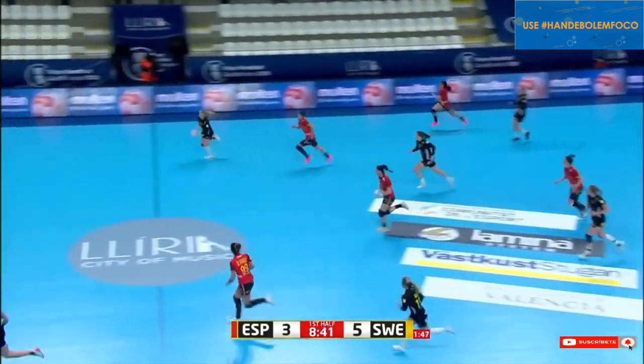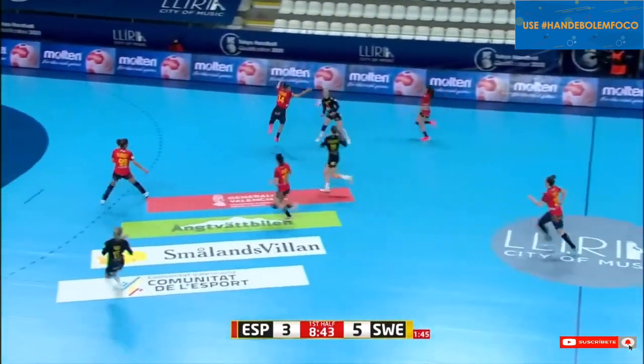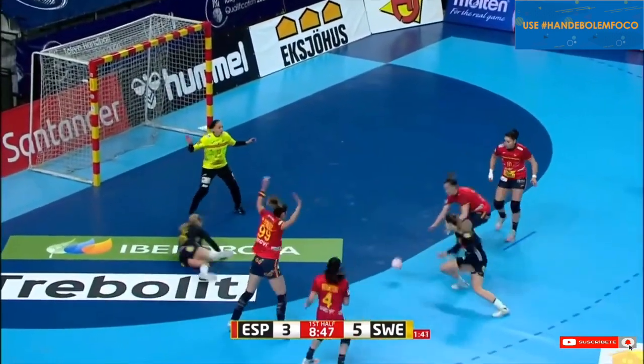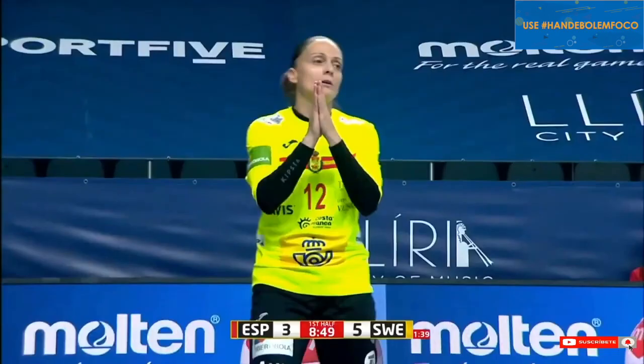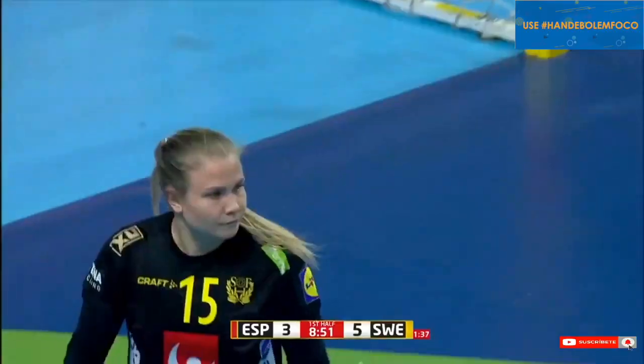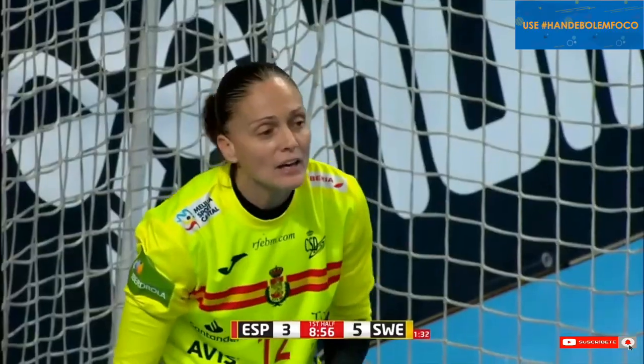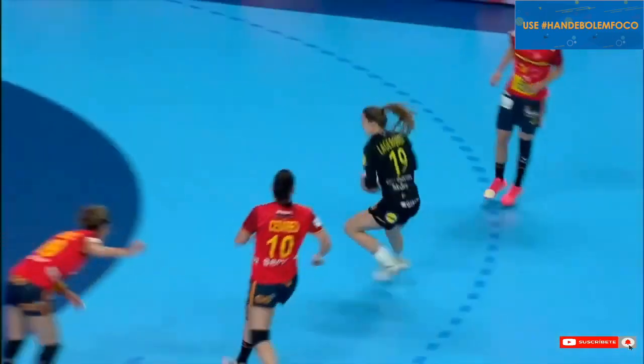Oh, poor pass. Just given away freely, Lindqvist. Oh, brilliant save, Navarro. Brilliant play. But a free throw is given.